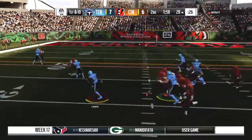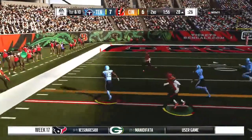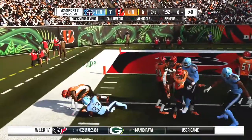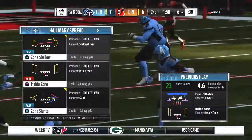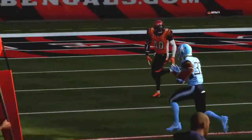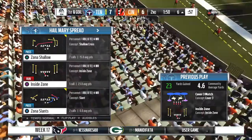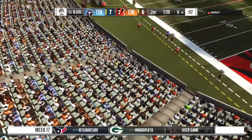They'll run it now out of the gun. And down he goes, taking it inside the 10, just shy of the 5 at the 6. Now the Bengals going to use the first of their timeouts. And they'll be disappointed to have to burn one there after giving up the first down.